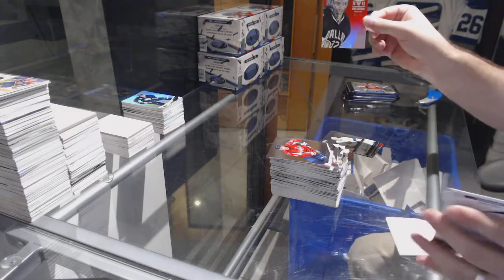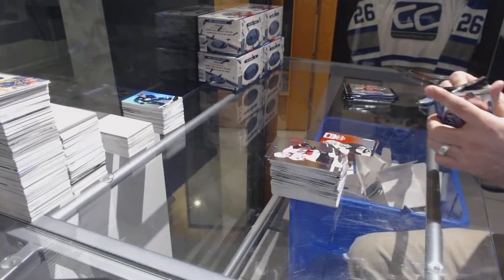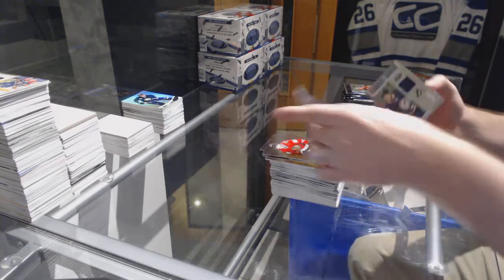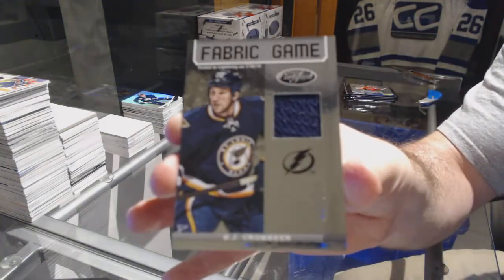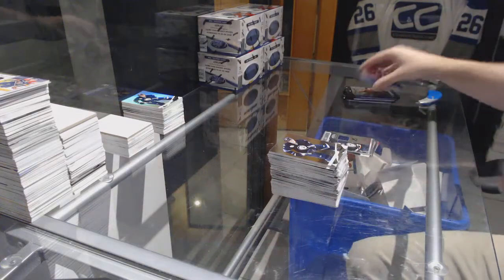We've got number to 100 Masked Marvels for the Dallas Stars, Kari Lehtinen. For the St. Louis Blues, Fabric of the Game, B.J. Crombie. And my apologies, that's Tampa Bay Lightning, B.J. Crombie.